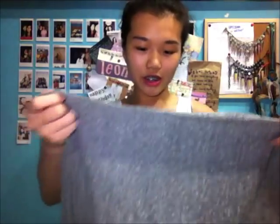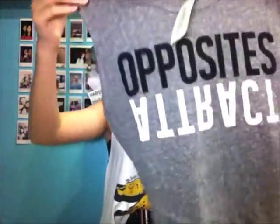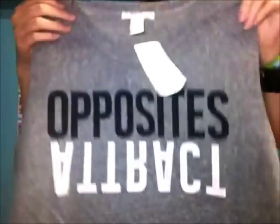Next thing I got is just a pretty simple tank top. It says "opposite attracts." It's a very simple graphic tee with slightly bigger than usual armpit holes. And I really like shirts with materials like that. It's really light, and I like how they look on me. I can dress it up, dress it down, and I think I need more of these sort of shirts in my life, so I decided to get it.